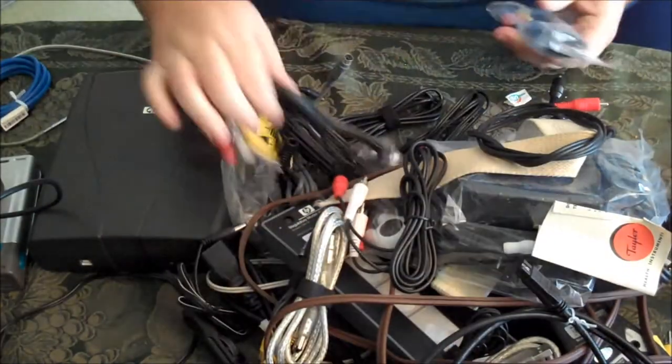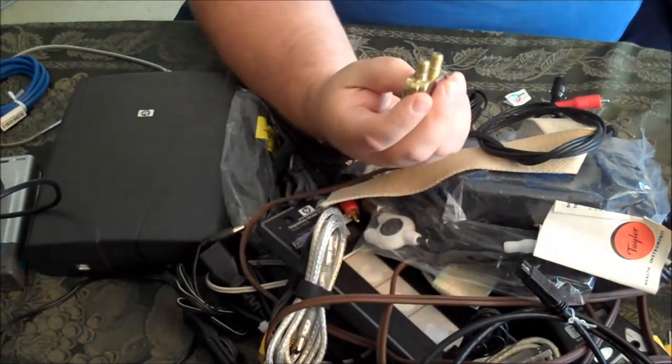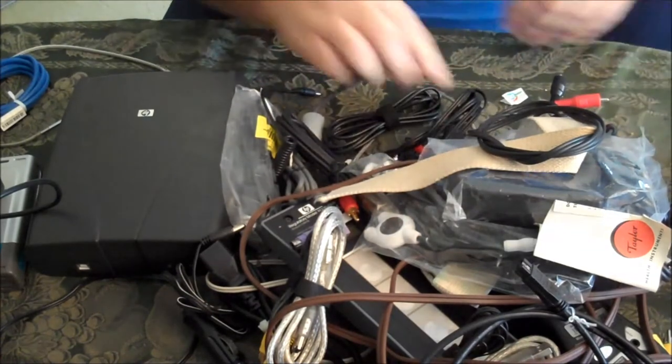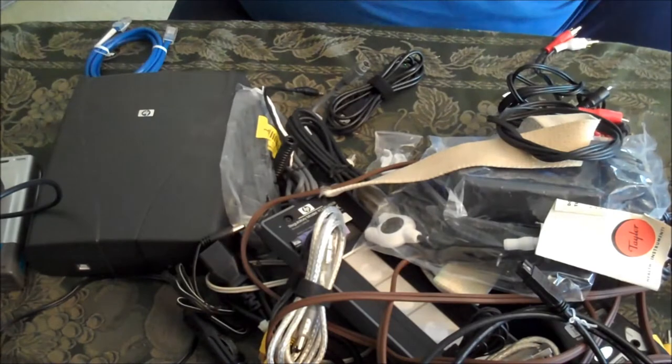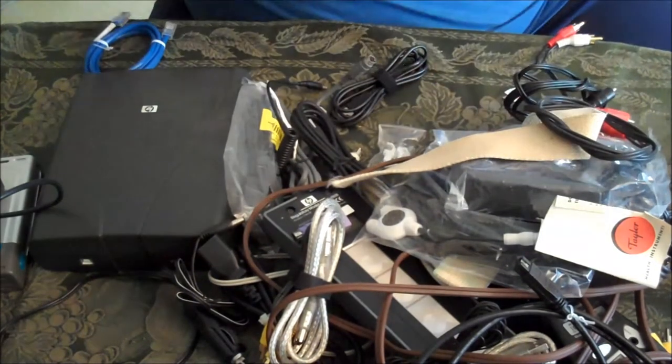I don't know what it all is. RCA, RCA, RCA, don't need any of that. Coax connector, that's what I was looking for before. It looks really old and cheap from Radio Shack. Let's see. Oh, look. Now we've got two. I can practically build some robotic arms. What else we got?